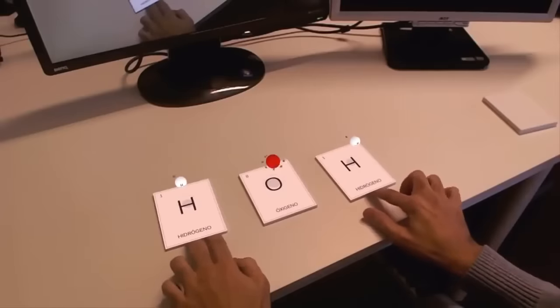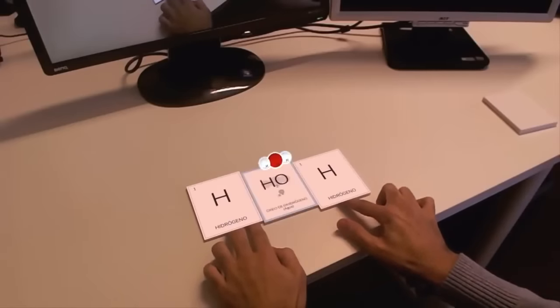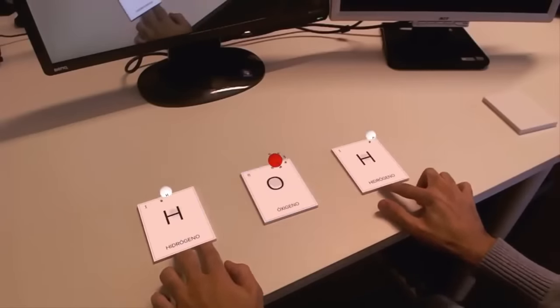Schools are beginning to introduce augmented reality programs to help students learn how chemistry works.